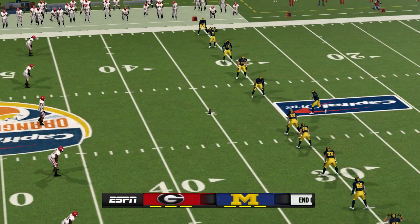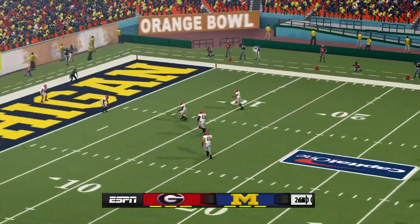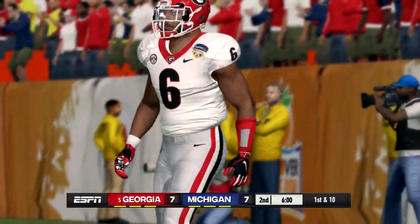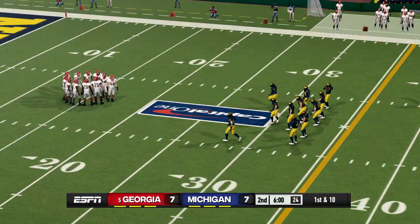Michigan lines up for the kickoff. He really got a hold of that kick. And it goes into the end zone, down for a touchback. Back to the action now here in the second quarter.